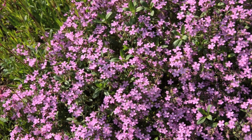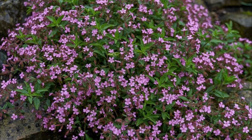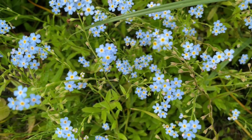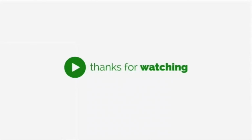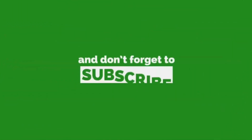Rock soapwort. Rock soapwort forms a lush carpet with vivid pink blooms. Its trailing growth habit makes it an eye-catching ground cover. Alpine forget-me-not. Alpine forget-me-not has sky blue blossoms and fresh green foliage, making it a perfect ground cover for any garden.